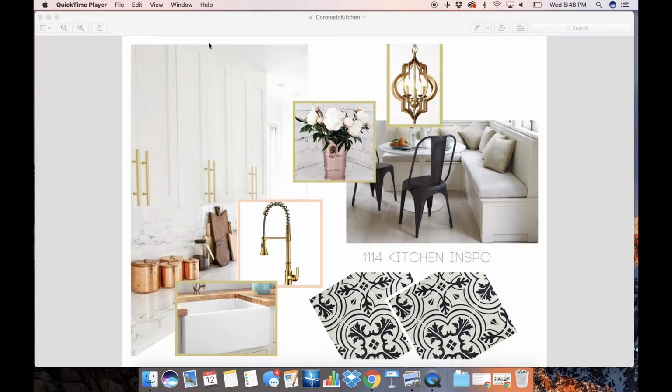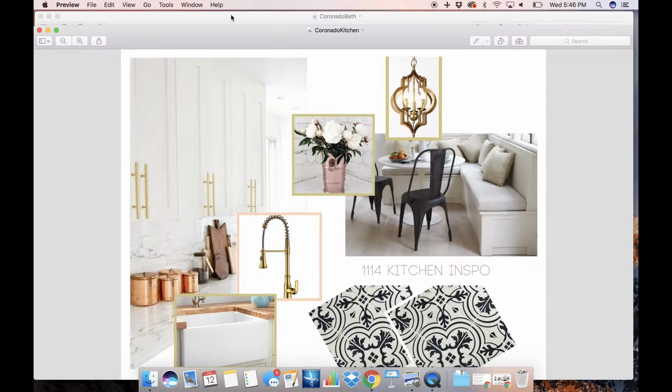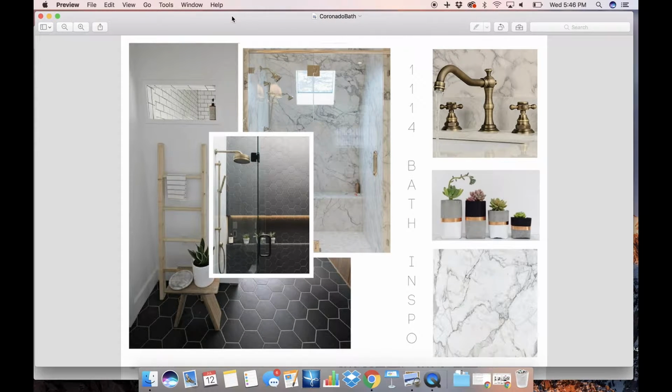Then as far as the bathroom goes, this is where that other big design element is. We're carrying a similar look through. So on the entire floor of the bathroom, as well as up one wall of the shower, we're going to do the large black hexagon tiles. We're going to have it with black grout. I know there's white grout in this photo, but it was just an inspiration photo for us.